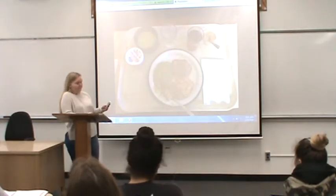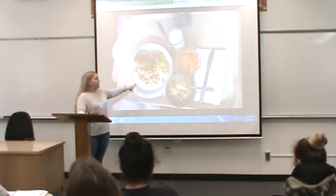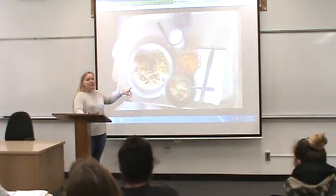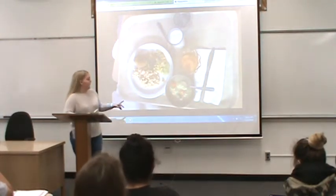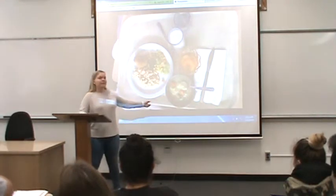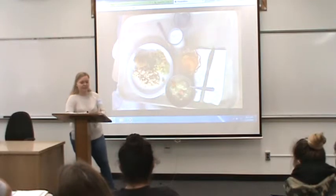Then I took a picture of what everybody was eating that day. The picture's kind of bad, but this is tuna and egg with no mayo and no bread. So it's like a tuna salad sandwich, but not. And then a bread roll and salad with no dressing. And that is a soup, but instead of noodles, it's oatmeal pieces and then peaches and stuff.